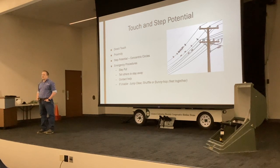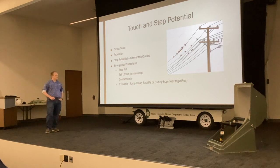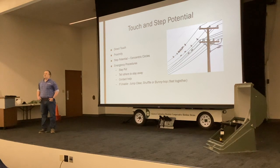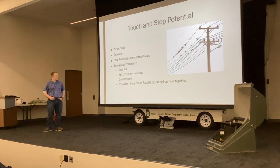Radios, cell phones, something to communicate to your crew to stay away. You want to keep your coworkers safe too, right? So tell them to stay away. Tell them to keep their distance. Contact help. You're going to want to let somebody know. You may not have your cell phone on you. If you got your radio on you, you can radio for help. Tell them what situation you're in. They can call 911. They can call the electrical utility. We will be coming out there.